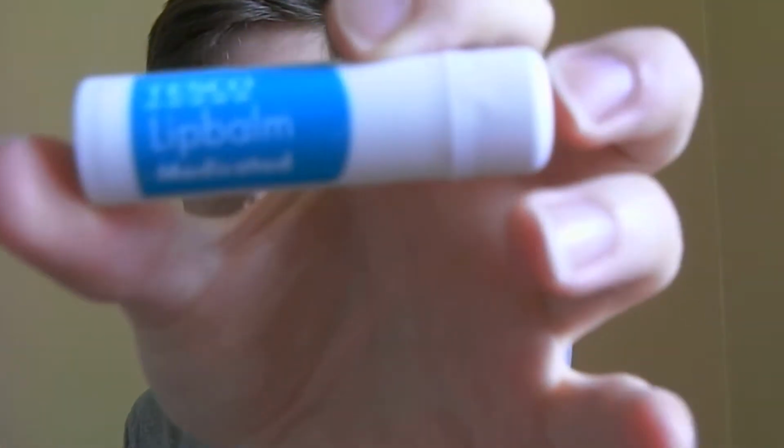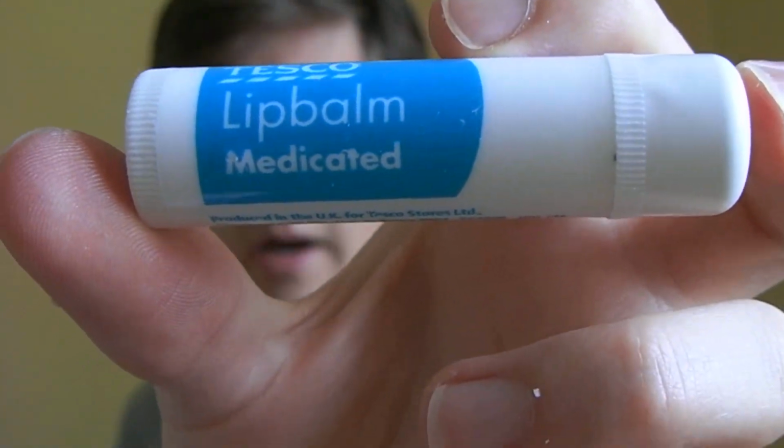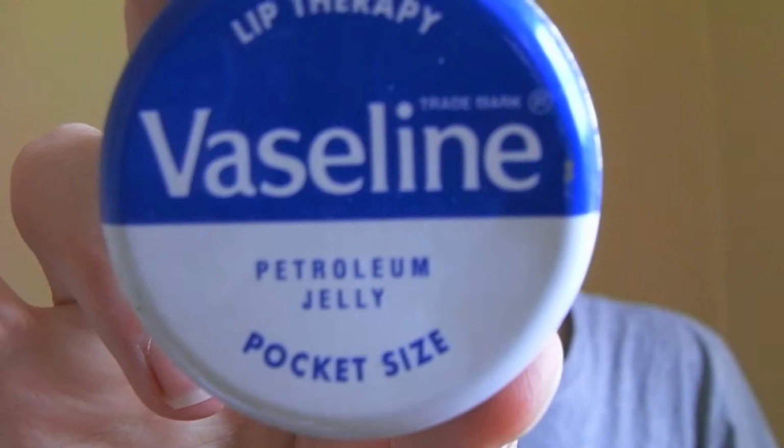When I have hay fever, I also get really dry lips, and I don't know why. And I like to use this, which is a Tesco one, just cheap. It's really cheap, like £1 for 2 or something. And this is a medicated lip balm. It really helps. It stings, but you can feel it working, and it does cure your lips. But if you can't get hold of that, just Vaseline or something similar will also do.